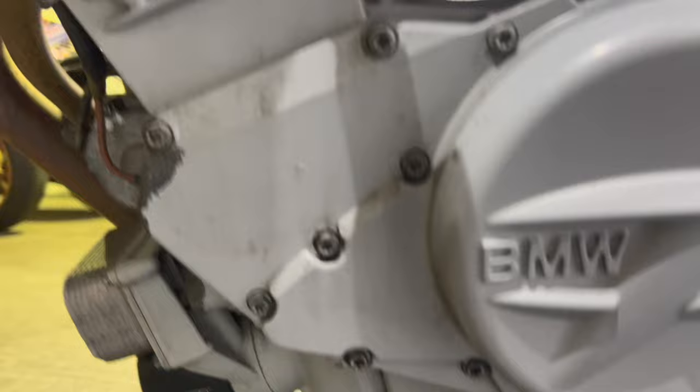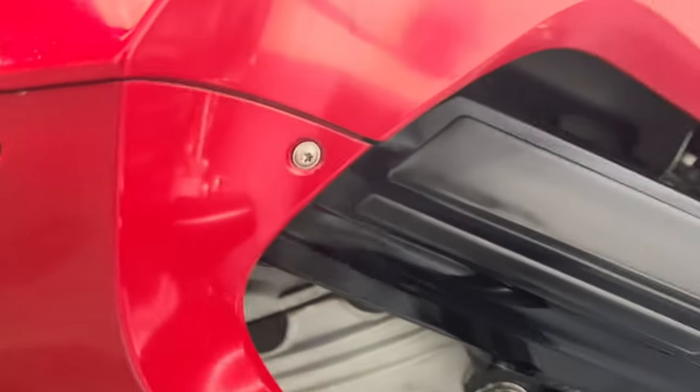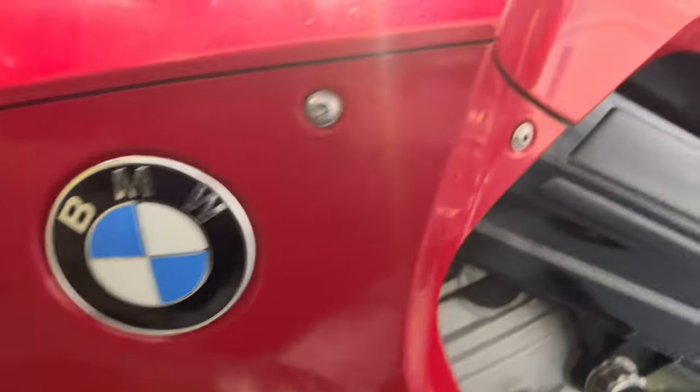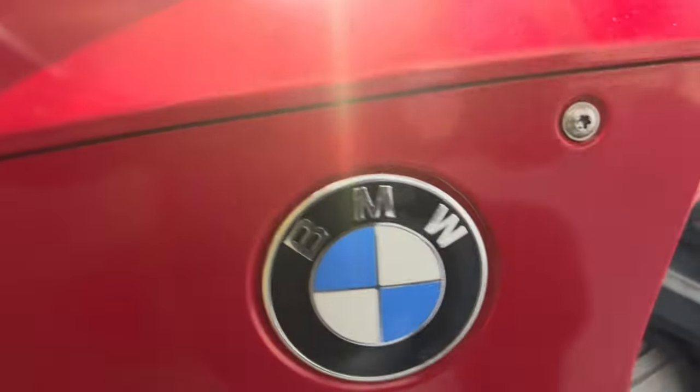Oh, the engine bay, again, it's got crackles in the paint. A bit of paint coming off here. The other peg. Left hand panel in good condition, and the top left has a slight mark on that part of the fairing there. And again on the tank, a couple of little marks there.